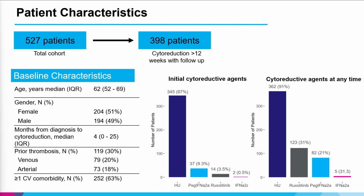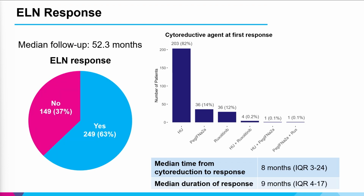But you'll see that over time, those treatments shifted a little bit. So now more people later on in the study had ruxolitinib, more had pegylated interferon, telling you that there were people that did not necessarily benefit from their initial therapy. And not everybody responded, as you might have imagined. Pretty much 37% did not.